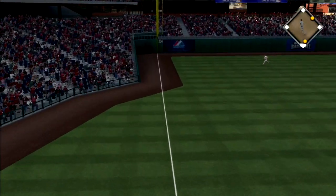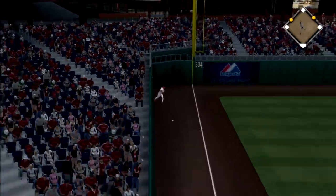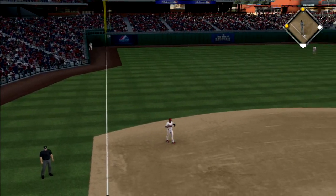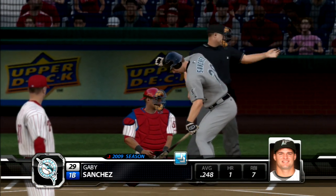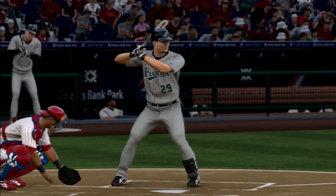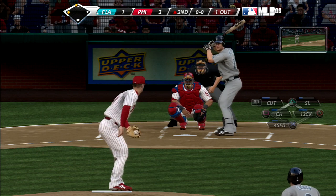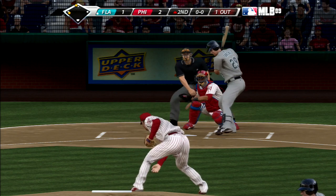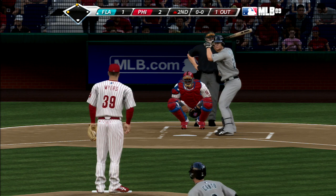Now a bullet down the line, and that is going to be a base hit. Gabby Sanchez will dig in now with a possible tying and go-ahead runs in scoring position here. Lays off, 1-0. Gotta at least be thinking sac fly here if you're at the plate.